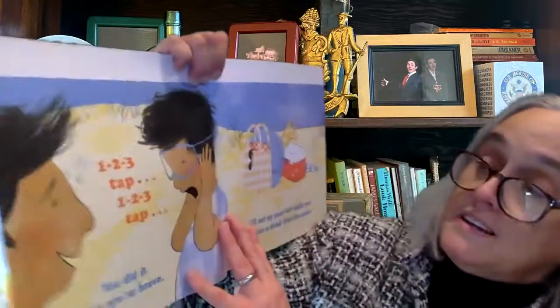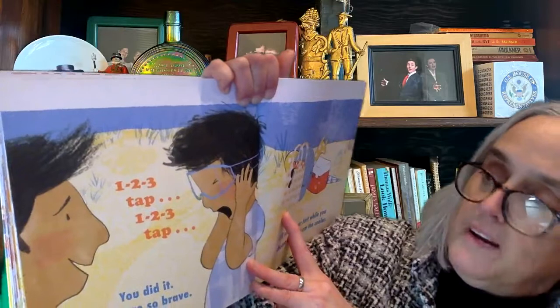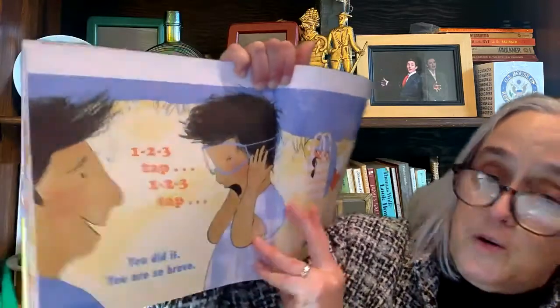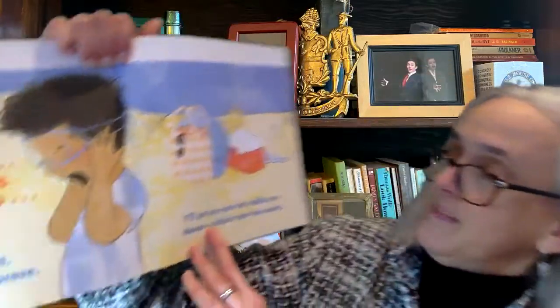But his dad keeps telling him, "You've got this. One, two, three, tap. One, two, three, tap." And now the boy says it. One, two, three, tap. One, two, three, tap. And his dad said, "You did it. You are so brave." He made it to where the dad wanted to set up their beach stuff.